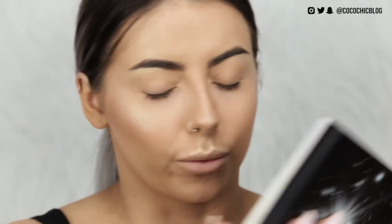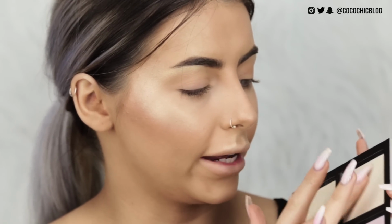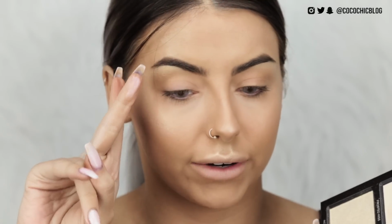Okay, it's safe to say that I am a big fan of her highlighters. Maybe won't be using these colours all that often, apart from this one and probably this one when I finally get a chance to use it, because it does look really, really pretty. So now I've got my glow on, and I have definitely got my glow on. I'm going to move on to eyes.